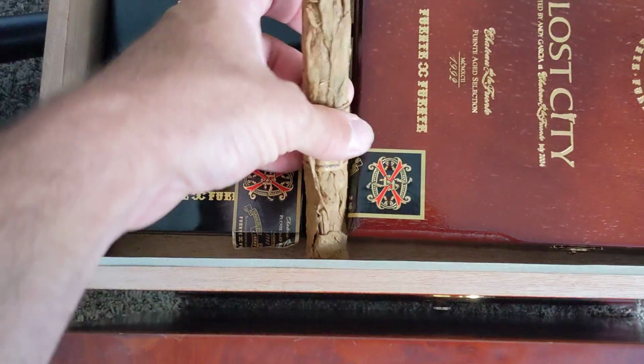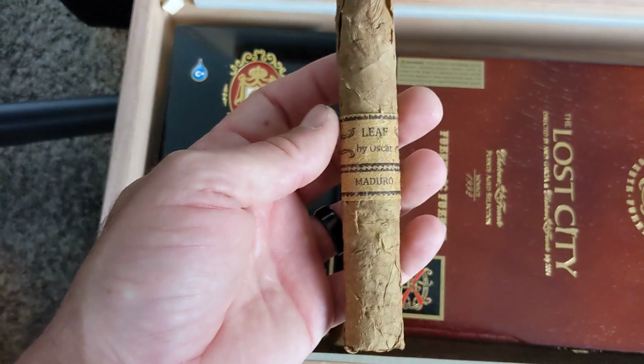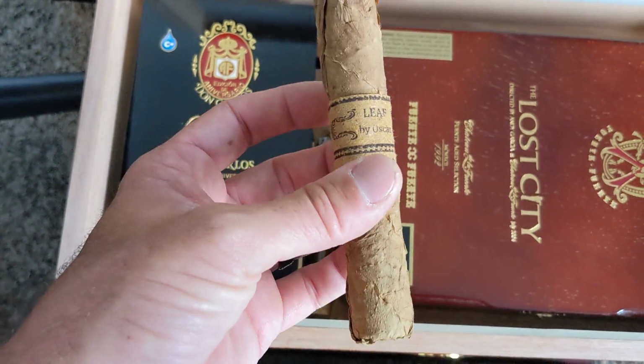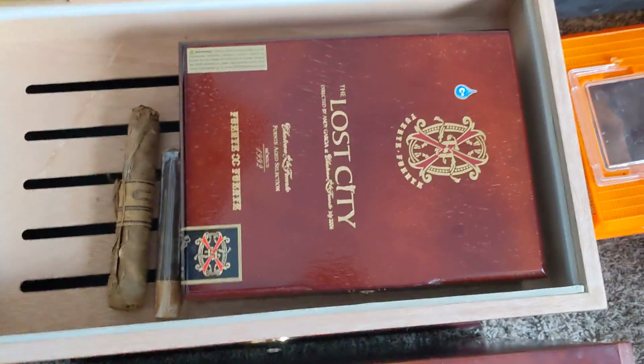Oh, look at this one. This one's pretty cool. This one is The Leaf by Oscar. Oscar, oh man, now I can't think. It's wrapped in a leaf. That's the leaf there. Oscar, oh man, I can't remember. I can't think of his name.